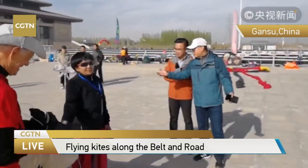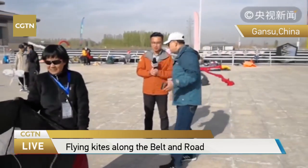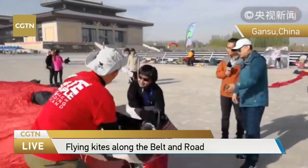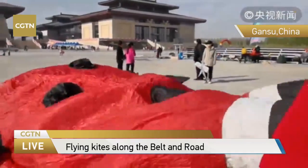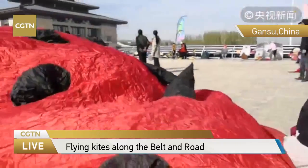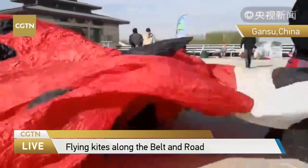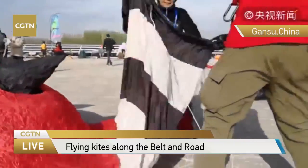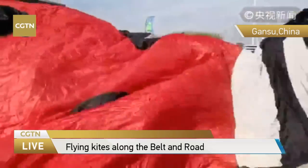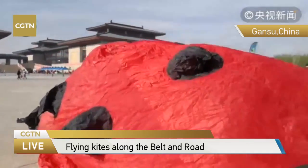We can see they're trying to get the air inside of the kite. Because today we have a very moderate wind, that's why they have to put the air inside the kite. That's the way how they do the preparation. We have so many flexible kites today. For smaller kites, it doesn't look nice when they fly up to the sky. That's why we have so many larger size kites today.